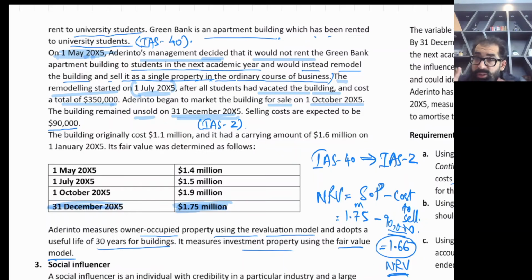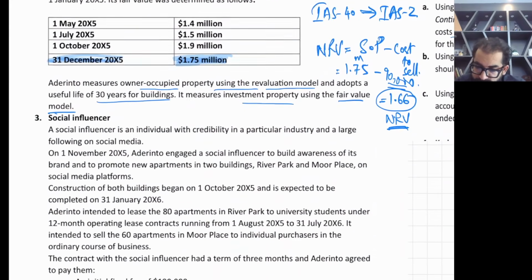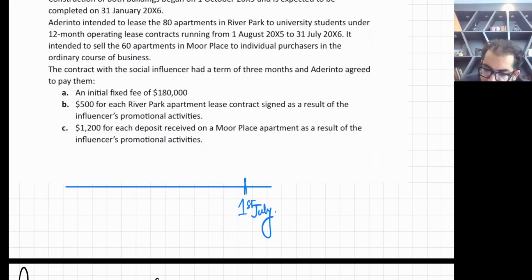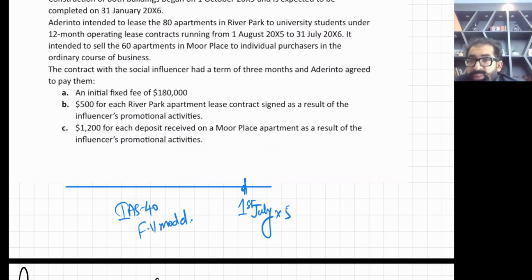So when the fair value model is used, at the date of change in use, now listen to the rules. First, listen to the rules. At 1st July X5, this is the date of change in use. Previously we were using the IAS 40 fair value model. Okay, we were already on IAS 40. So what the standard says is that now you are jumping from IAS 40 to IAS 2.